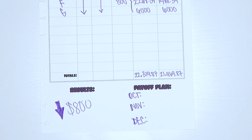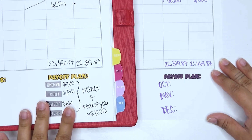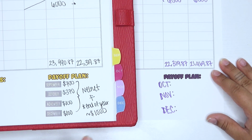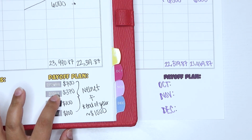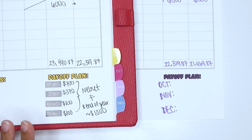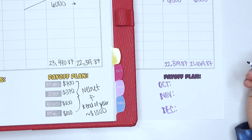And in my August debt, actually I can pull it out. So this side is August. So for August, as I've laid out the goal of $1,000 balance left, I had shot for $370 and then trying to leave a lower amount for the last 2 months, and I'm not thinking it's going to be possible. I'm going to have to spread it out a little bit more amongst these last 3 months.